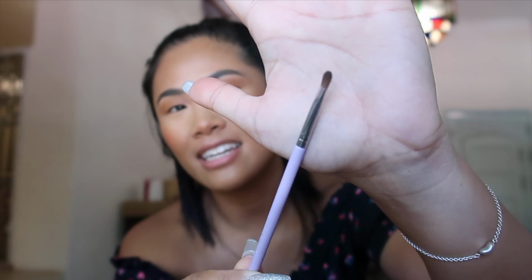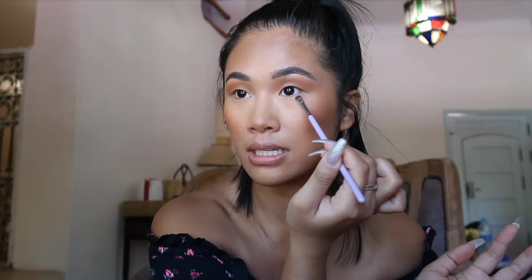There is a really cool brush that I really want to show you guys, and it's from a brand called Makeup Addiction. It's called Precision Shader. And it's just a really tiny little brush. This is amazing if you've got small eyes or if you're someone who wants to do detailed eyeshadow looks. It is so soft and it's perfect for blending under my lash line.